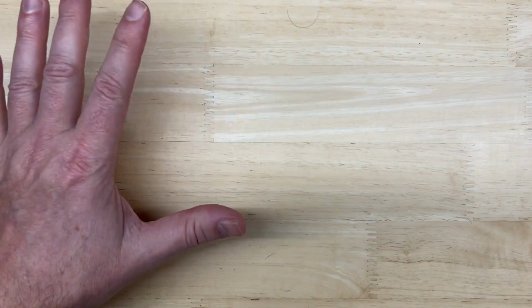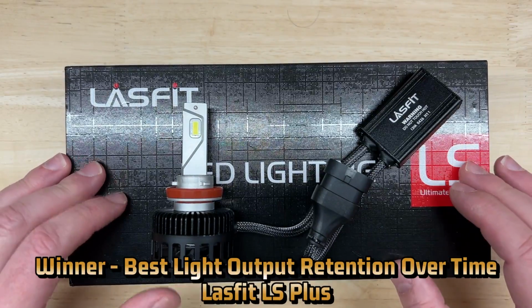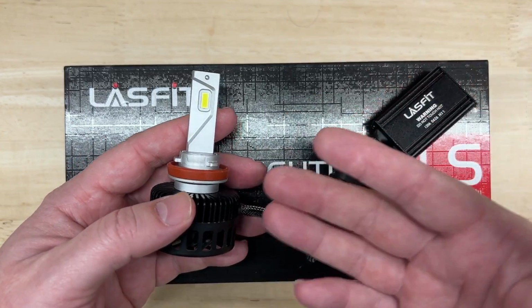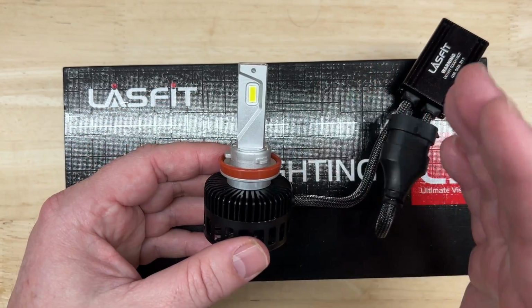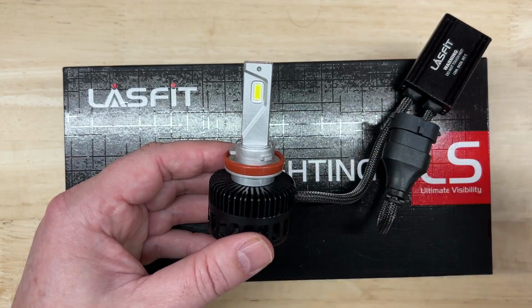The next award is Best Light Output Retention Over Time, and that award goes to the Lasfit LS Plus. Now, light output retention over time is a pretty important thing to look at when purchasing an LED upgrade, and I don't think any manufacturers really provide data on it, but I do. While the initial brightness is a good baseline, what's more important in real-world use is how much light is still usable after you've been driving for a while.